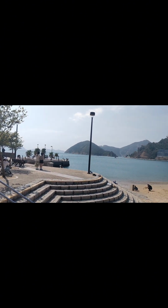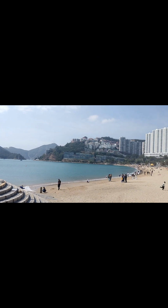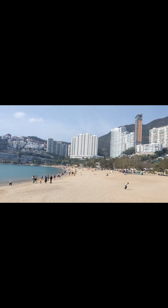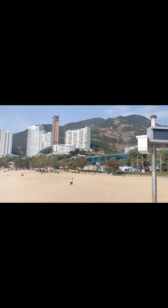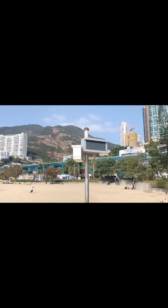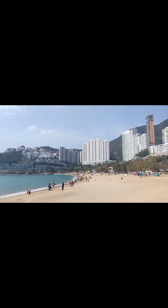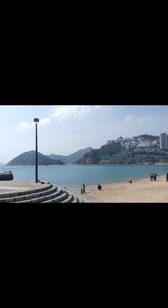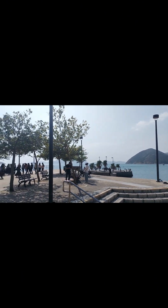Some people are asking if Repulse Bay is really man-made, and Repulse Bay Beach has some historic aspect to it. It's related to the Second World War. The beach sand was brought from elsewhere and spread here, so the beach is small and remains clean. It is known for silky soft white sand. The water is clear, calm, and especially inviting for taking a dip in the sea.